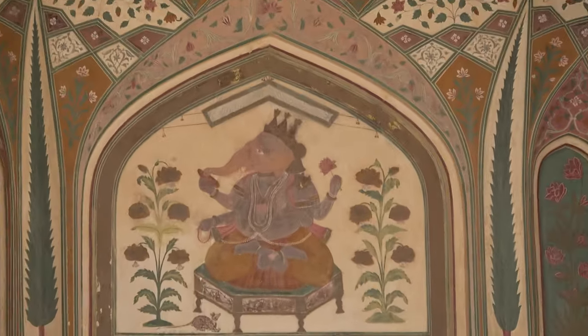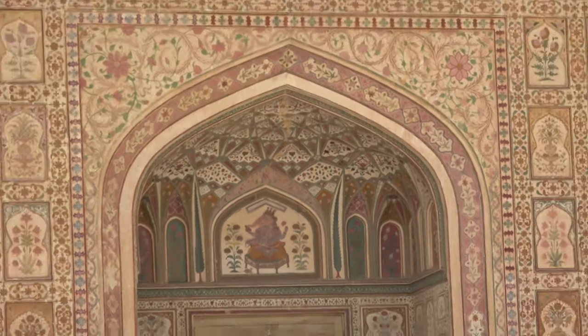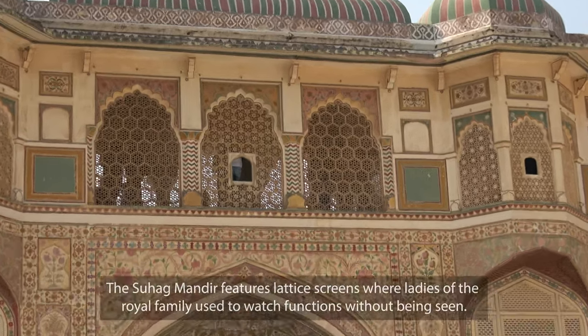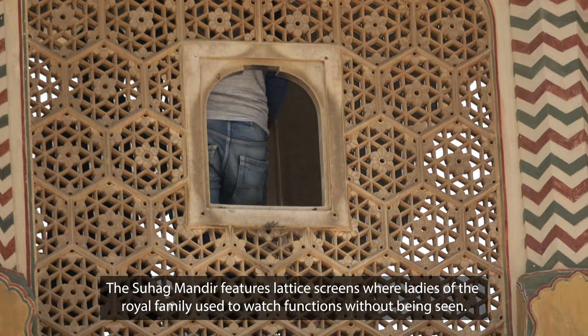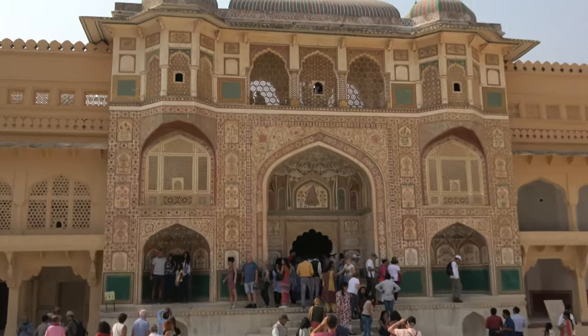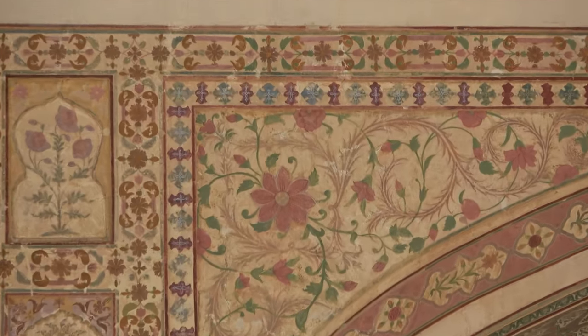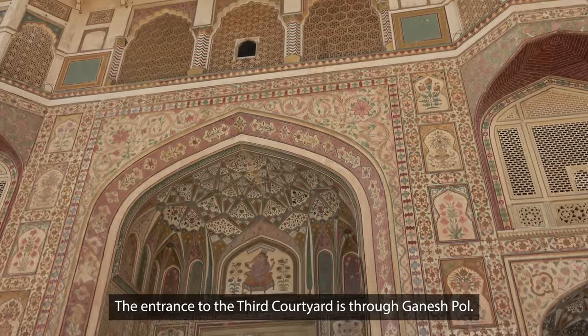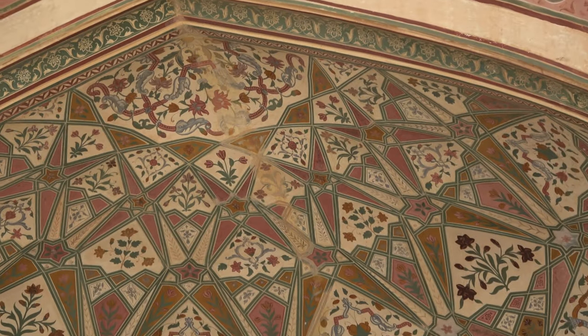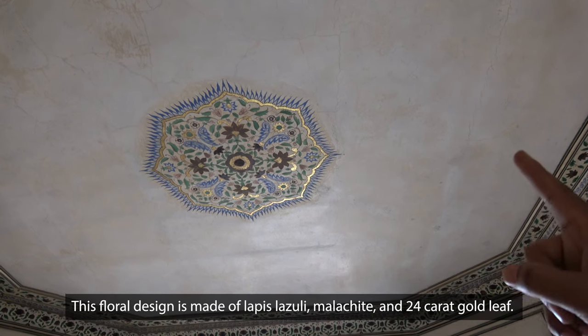It is Ganesh Pol, the elephant gate. Just love the designs on this building. Close ups. Lapis lazuli, malachite, and 24 karat gold leaf.